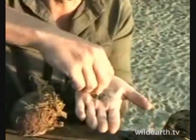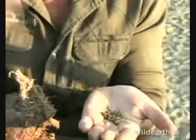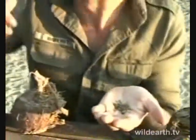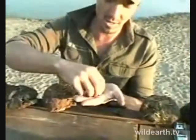You're not even seeing the finer bits because it's blowing away in the wind. Again, they're ruminants. They chew that cud and they re-chew the food and grind it down really fine. And what that basically allows them to do is digest cellulose.